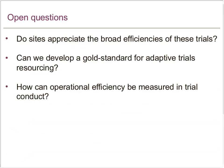There are still many questions that need to be answered. It will be really interesting to see what sites think about adaptive trials and whether the broad efficiencies of these trials can really be appreciated by sites. It will be good to have their input. It will be interesting to see whether we can develop a gold standard for resourcing adaptive trials. It's still fairly uncharted territory. And it will be really interesting from a methodological point of view to see how we can measure operational efficiencies in trial conduct, particularly in adaptive platform trials.